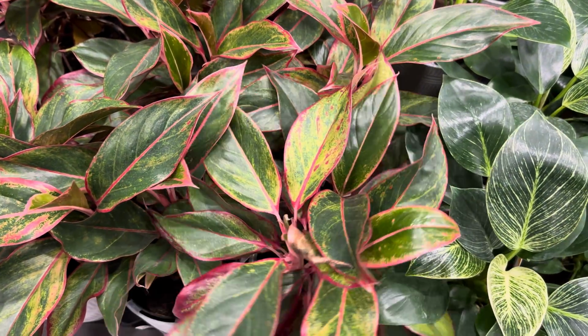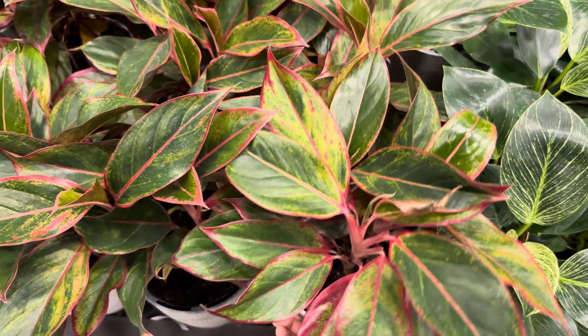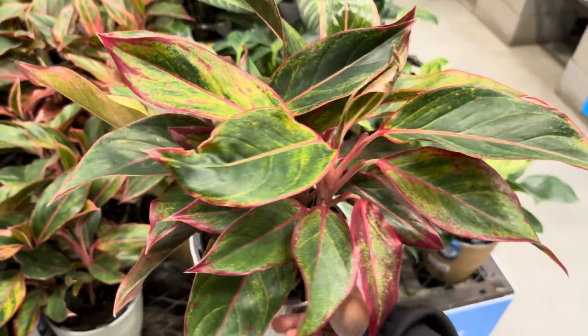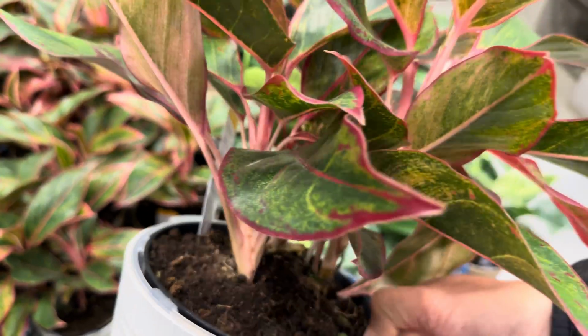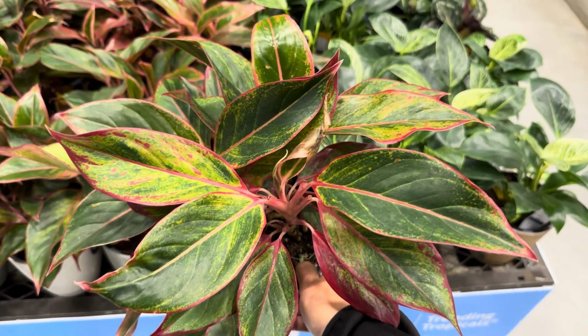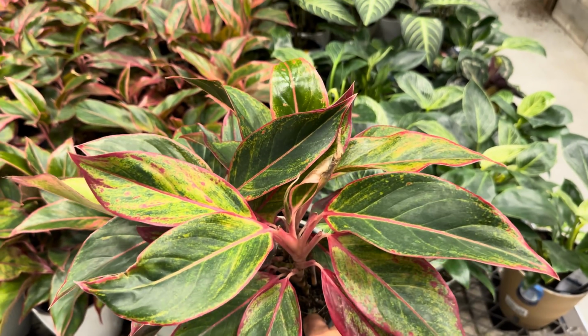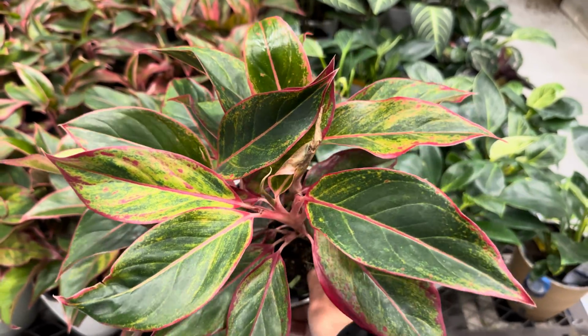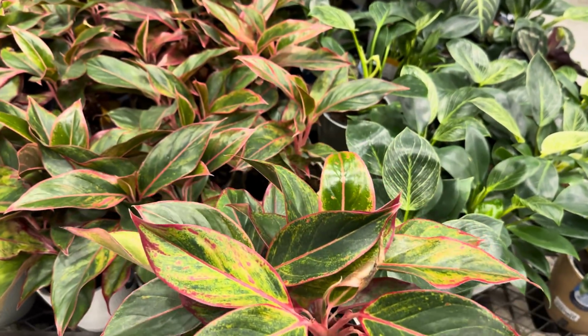And you already know this is a Grow Folds video. And that means I will feature, yes, you already know, Aglaonema. This one is a red Siam, Aglaonema red Siam. It is the most common Aglaonema alongside the Aglaonema silver bay. Just because a plant is common doesn't make the value of the plant any less.